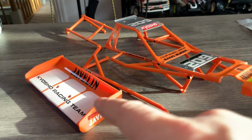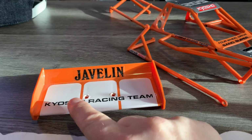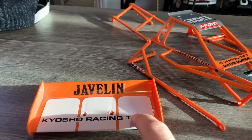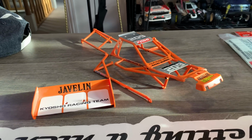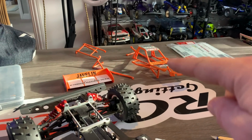I'm not sure about this white. This sticker here is all one sticker with the white. Now, being that the wing is white, do I put it on as it is, or do I just cut out that or just replace it with that? Because you're not really going to see white on white. Not sure, I'll have to think about it. So you do get all the nuts and bolts you needed. You don't have to rob parts off the other one.